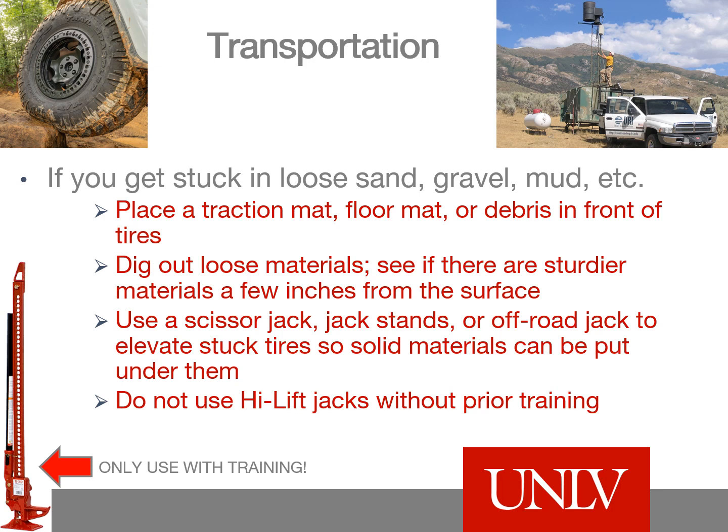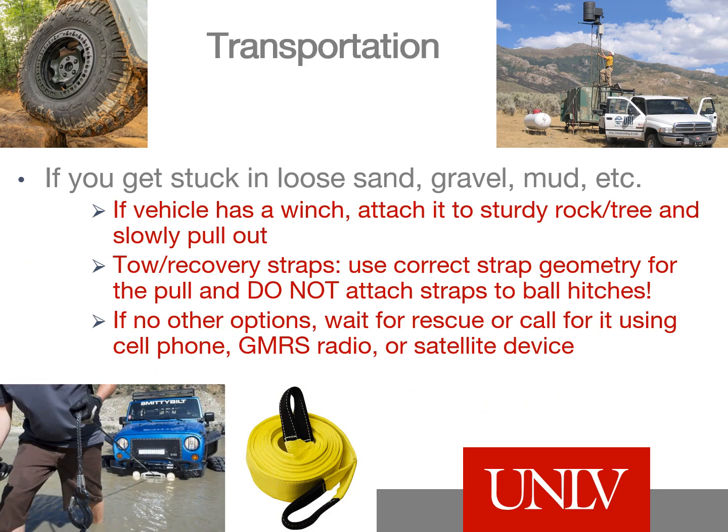Another approach that can work in situations where a vehicle is severely stuck in deep ruts is to elevate the stuck tires off the ground with a scissor jack or off-road jack, and then place solid materials, such as rocks, directly under the spots where the tires were touching the ground. This will often create enough traction to get the vehicle unstuck. It is not recommended that you use a high-lift jack unless you have received prior training on their uses, limitations, and potential hazards.